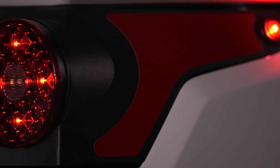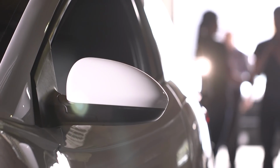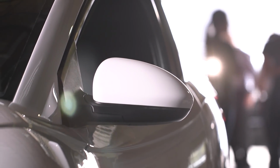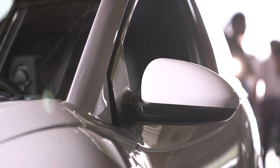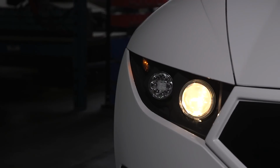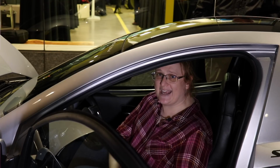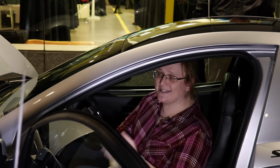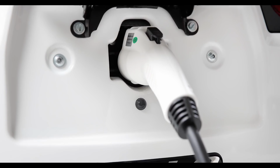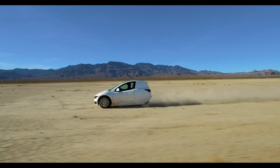And this could be a way to help deal with congestion in our major cities, because this is much shorter than your average car. It's also a lot cheaper to buy, with the Electromechanica Solo going on sale in the US very shortly for $15,500 brand new. Yes, you heard me right. $15,500 for a car that does 100 miles per charge and can keep up with traffic. And everyone who's driven this so far says it's a really cracking car.